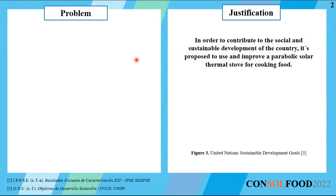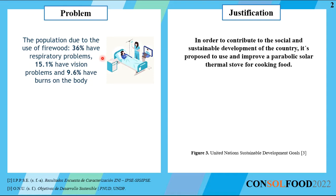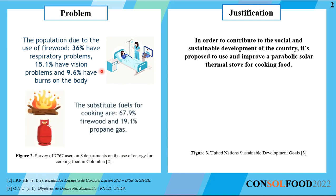Going into context, in Colombia, cultural acceptance and infrastructure are the great barriers that renewable energies have for their implementation in areas of the country that do not have access to essential public services. For this reason, the fuel used for cooking food is largely firewood, which generates environmental pollution, felling of trees, and respiratory diseases. However, at present, the United Nations proposed 17 Sustainable Development Goals, of which 3 are directly linked to this project.